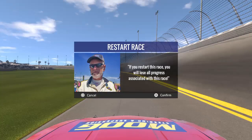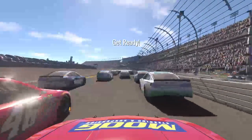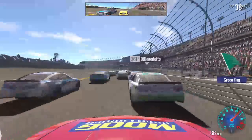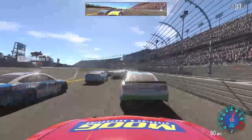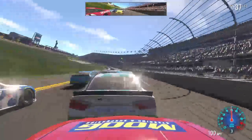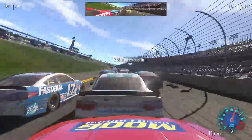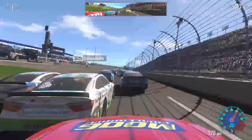Well, you know what? Let's take that restart. I know restart's bad, but you know what? Might as well just try it. There's the green flag. Car low. Okay, let's try this again at Daytona, green flag. Let's see what happens this time. But this time, I won't go as aggressive as I was doing on the first laps.